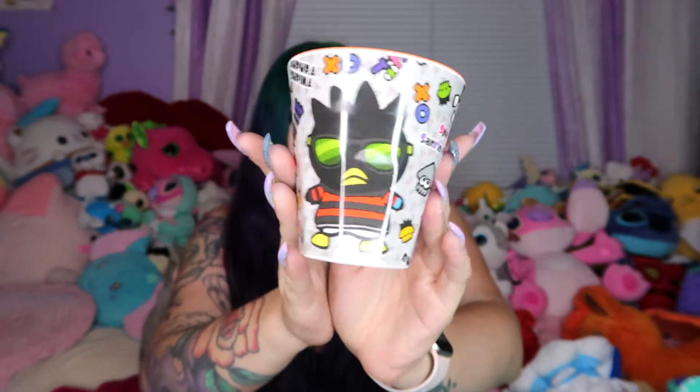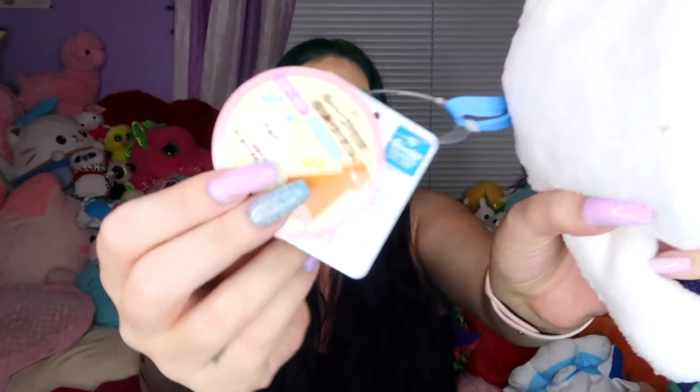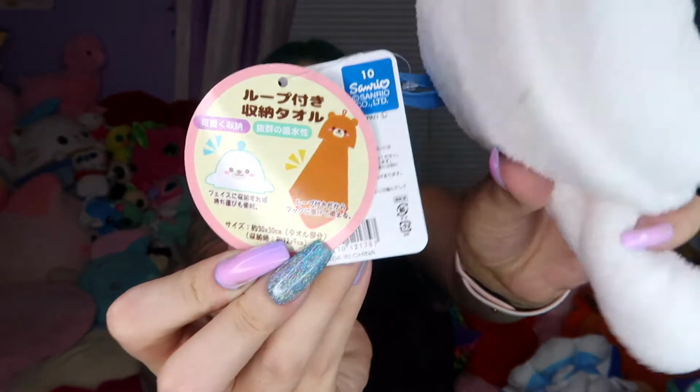What is this? This is like a heavy duty cup. This is like some tough plastic. Look at Tim's. He's so cute. This is like a super thick cup. Oh, look at this. It's like a towel thing. I don't wanna get blood on this, so we're gonna leave you closed. But look at how cute that is. And it opens and stuff comes out, see? Little cute muffin. I don't wanna get blood all over that right now though.